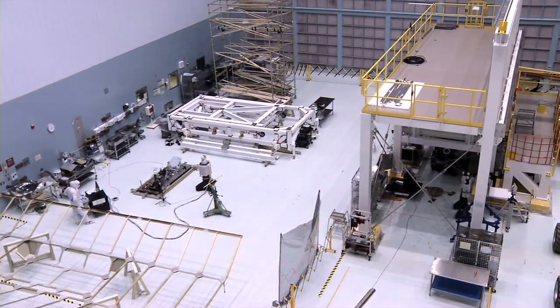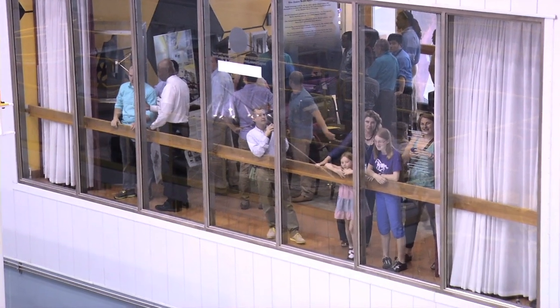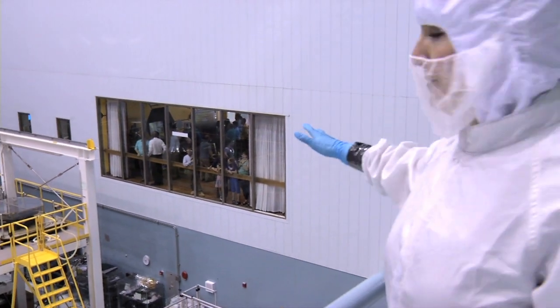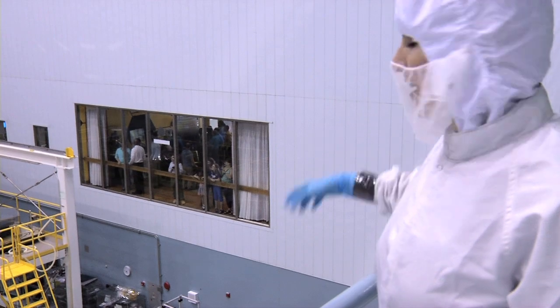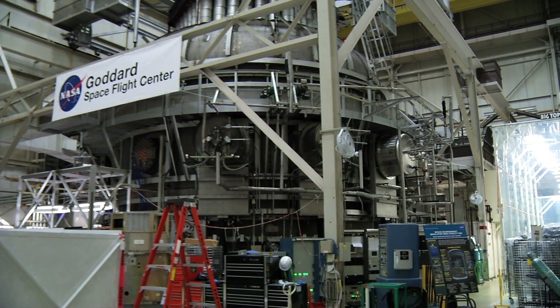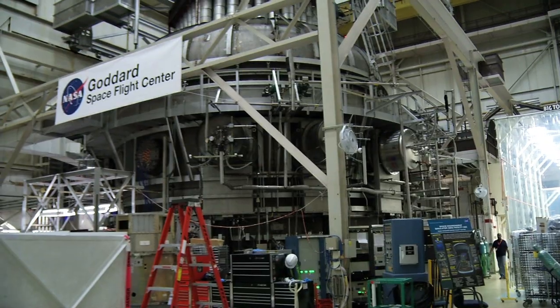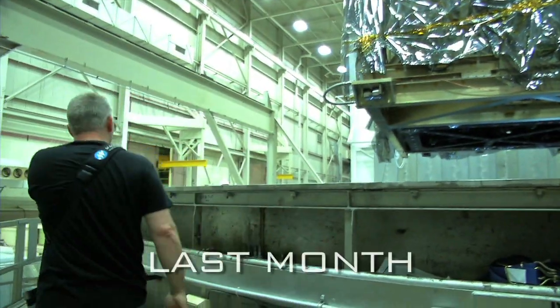From this railing, you get another perspective of the room. If you're lucky enough to come to Goddard, you can check out what's happening in the clean room from this observation deck. All right, let's go check out the thermal vac chamber. This is our massive thermal vac chamber, where the heart of the James Webb Space Telescope is being cryogenic tested right now.